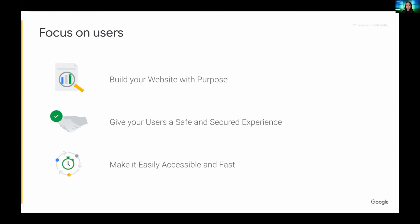Secondly, give your users a safe and secure experience that they deserve. Consider adopting HTTPS if your site is not on HTTPS yet. HTTPS is also one of the ranking factors that we use. Always use security practices to prevent your site from being hacked. Cleaning a hacked site is difficult. Prevention is actually a key. When your site is hacked, it affects users, affects brand, and actually affects organic search as well.